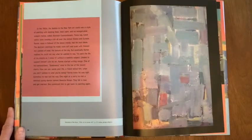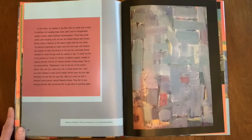In the 1950s, the fashion in the New York art world was a style of painting with dashing lines, thick paint, and no recognizable subject matter called abstract expressionism. And that's like our Jackson Pollock we looked at. These big, brash works were causing a stir all over the United States and Europe.